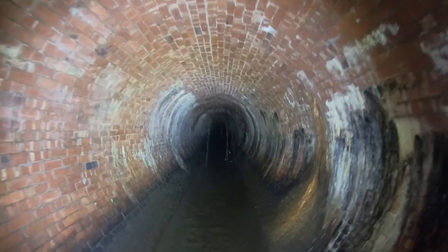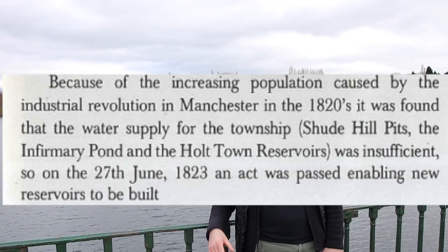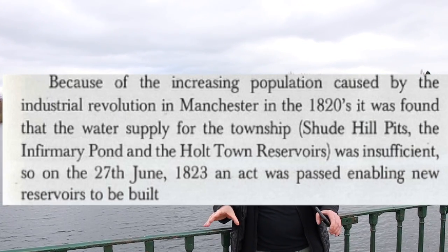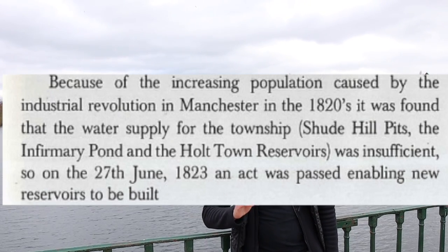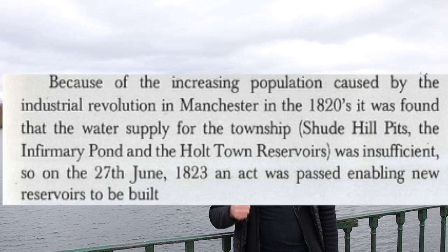I'll try and explain. So this is the Gorton reservoirs, constructed in the 1820s. Now, the fascinating thing is I've got a map from the 1790s, and it shows the original reservoirs that supplied Manchester city centre. There was one in Piccadilly, would you believe it? Near where the old infirmary was. There was one at Shude Hill and there was one at Holt Town.